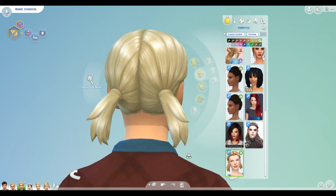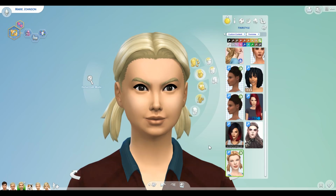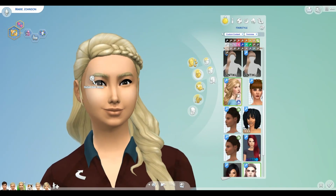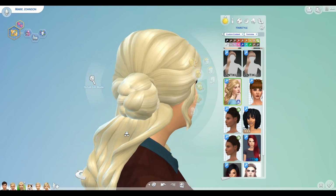We could use this one, but we haven't yet. We're only just now getting to the point where people can have the shorter hairstyles. I don't think we've used this one either. Or maybe we have. No, we haven't used that. I think really the only CC women's hair we've used is this one right here.